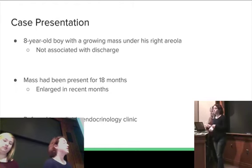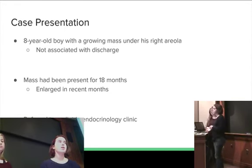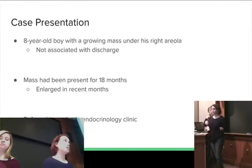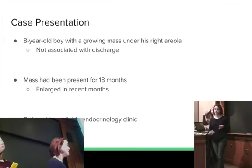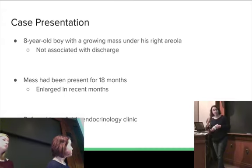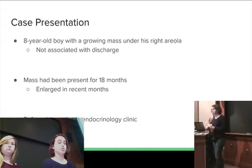So the patient in this case was an 8-year-old boy who had a growing mass under his right areola. This mass was noted during a routine annual examination a week before he came to the hospital. And this mass was noted to be round, mobile, and not associated with any sort of discharge. The mass had been present for approximately 18 months according to his parents, but had enlarged more in the recent months. And it was at this point that he was referred to a pediatric endocrinology clinic.